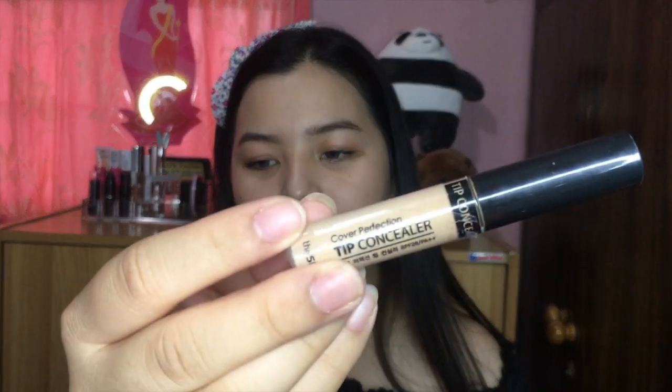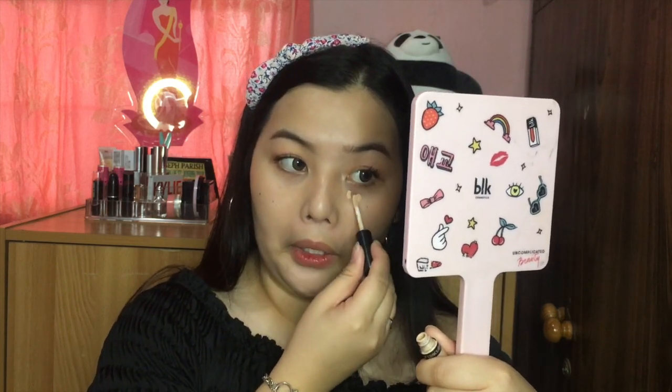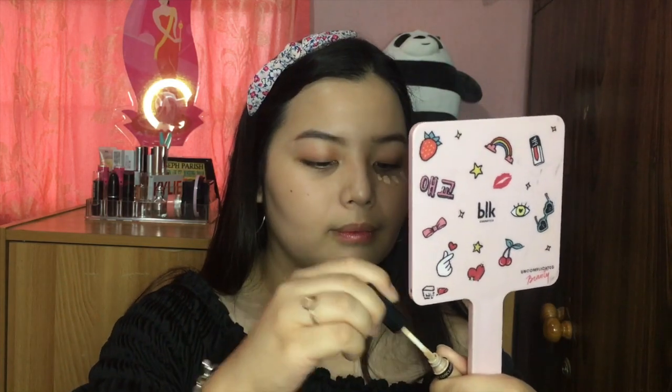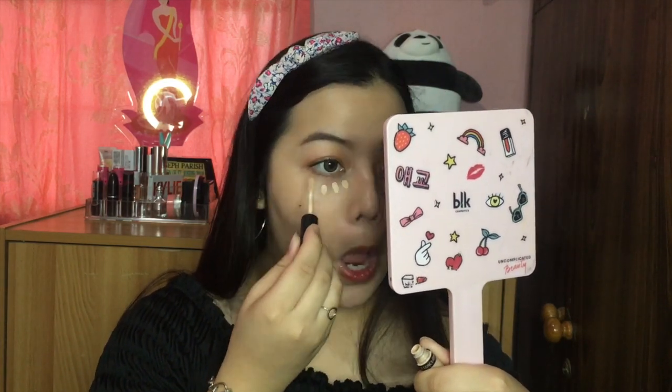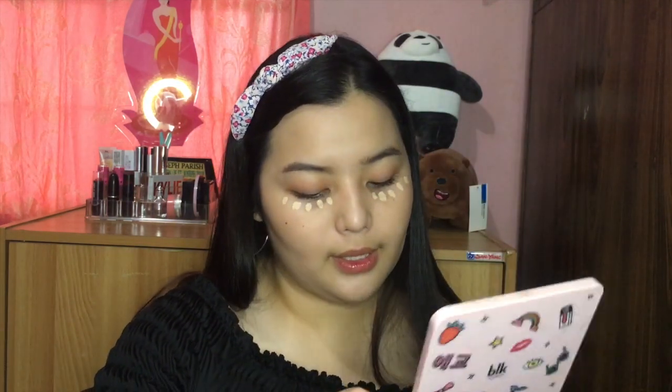It's the Cover Perfection Tip Concealer, and I'm in the shade 1.5. Currently, it's my favorite, parang super super coverage na ito, bongga. Nagamit ko to, parang fresh fresh ko. Ayan, parang dots lang. Bought this from Althea Korea and I have a haul on that. If you want to see, just go ahead and search.